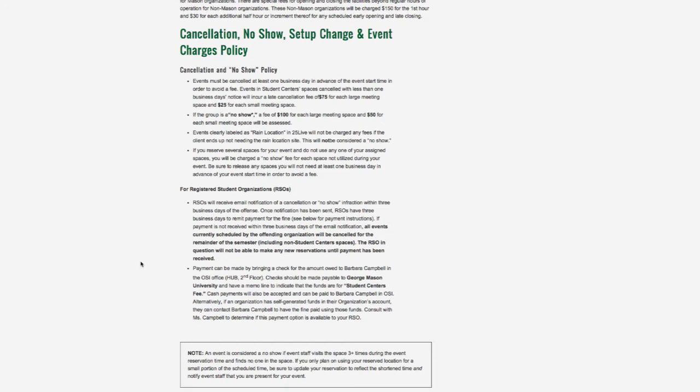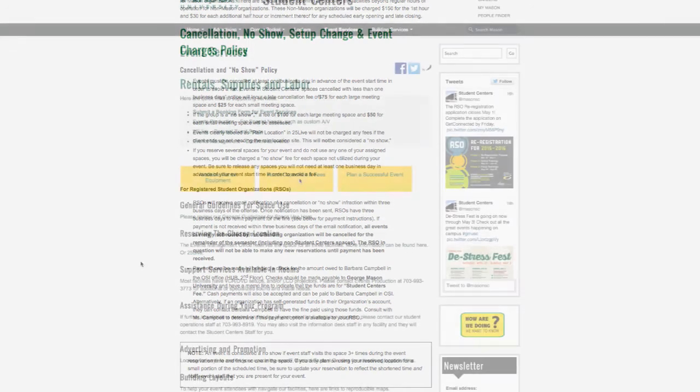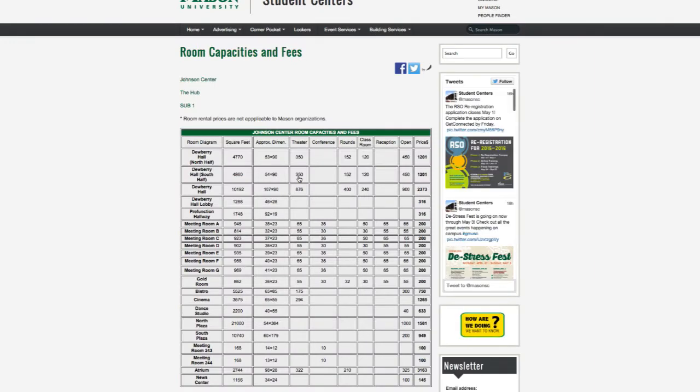Spaces must be left in the same condition in which they were found. Any excessive trash or damage to a space could result in fines or fees for your RSO. When booking a room, RSOs must pay attention to posted room capacities. If an event has more people in attendance than the posted space capacity, attendees will be asked to leave.